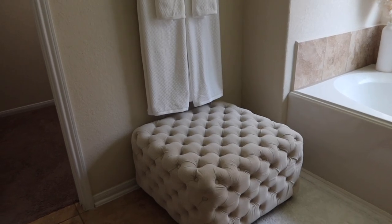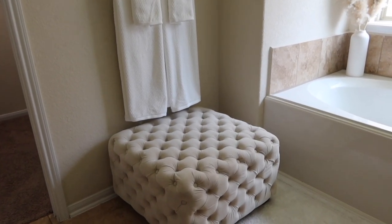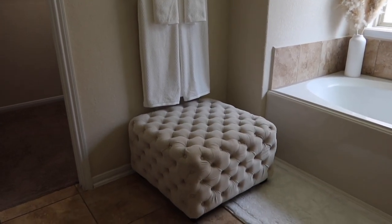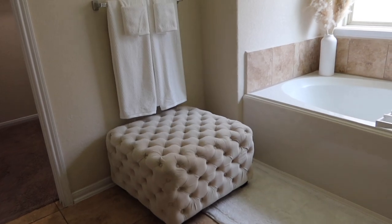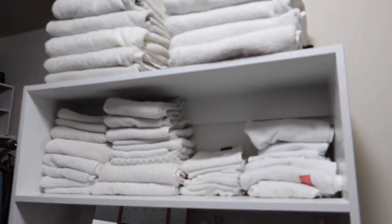All right, so if you remember, this ottoman I bought on OfferUp, it was in my studio, but I never use it there. So I put it here and I don't really have a purpose for it, except when creating content, I can sit on it because aesthetically it is beautiful. So I'm leaving it here, but I might end up putting it in the closet. And then let me walk you through what's happening here.